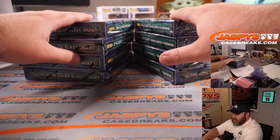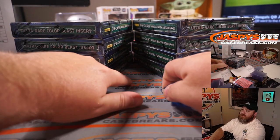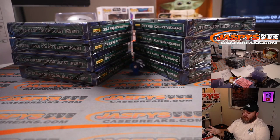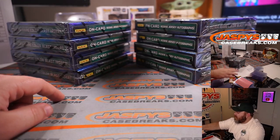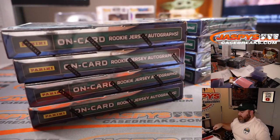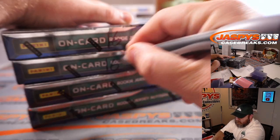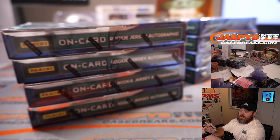So you can see all eight boxes there. I'm going to do a dice roll to figure out which four boxes are going to be for this break and which ones will be for pick a team 16. 1, 2, 3 on the dice for the left boxes. 4, 5, 6 on the dice for the right boxes. It's a 5, so it's going to be the boxes on the right. So these here will be for pick a team 16. And just so you guys know that these are for that break, I'm going to throw a 16 right on the front. So when we go to do that break, you'll see these boxes.